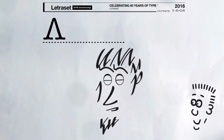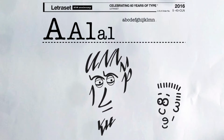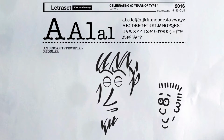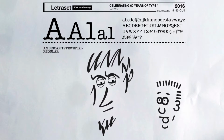My favourite typeface is American Typewriter. Because it smells like poo-poo, yeah. Hey. No, no, this is serious. Somebody's asked me about typefaces. Don't ask me why, but I just do. Hey, stop it.